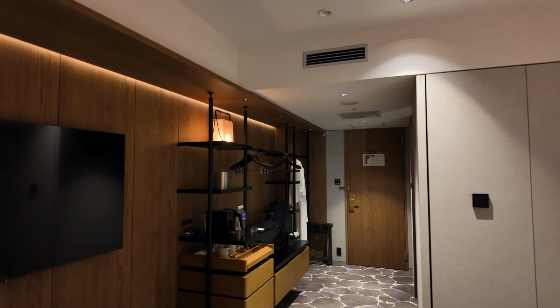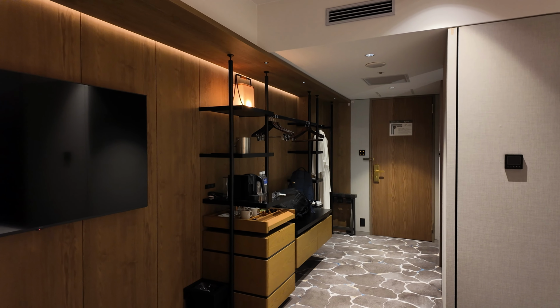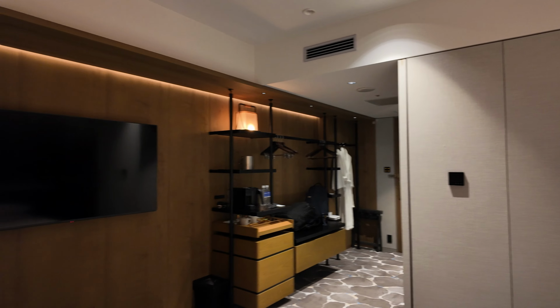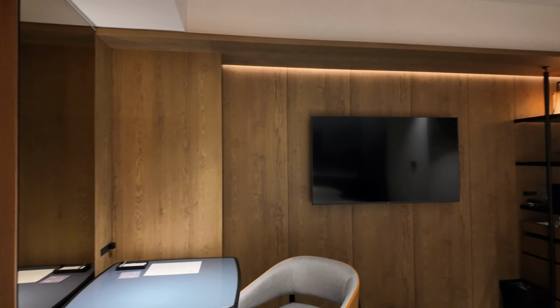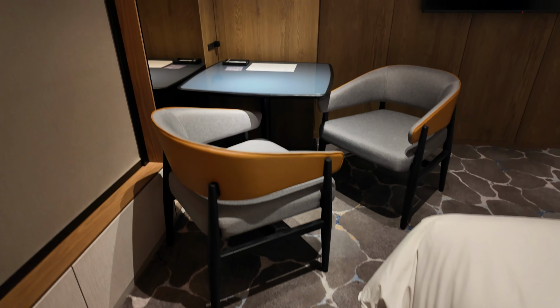So you can see the entryway there. It's kind of an open closet design situation, which is fine. I kind of prefer a regular closet, but I don't know. Who cares really? So there's a table and chairs, which is nice. There's a full-length mirror there. And then this window that has a blind that comes down on it, which is nice. So it'll actually seal out the sun in the morning.